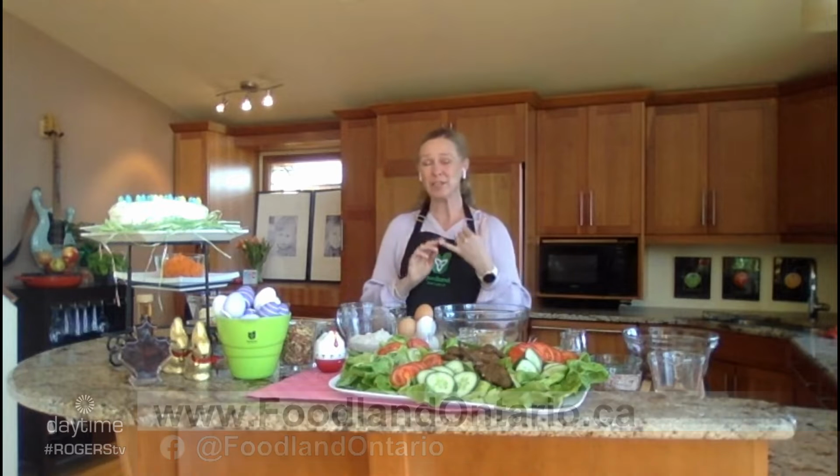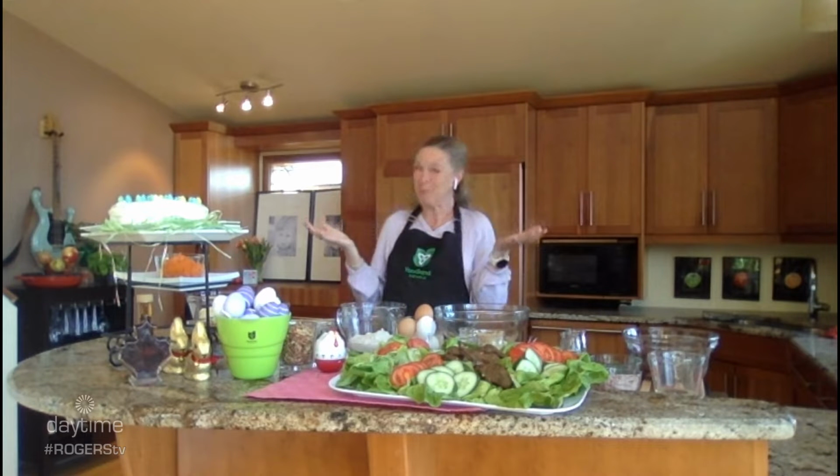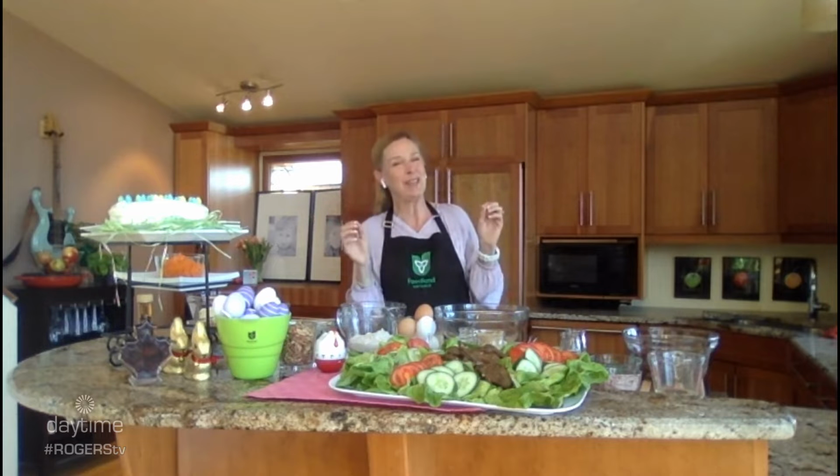We've got greenhouse tomatoes, greenhouse cucumbers. Our apples are always in season, carrots, and of course eggs, because everybody's going to do something with eggs for Easter. So I thought I'd start us off with a maple apple carrot layered cake.